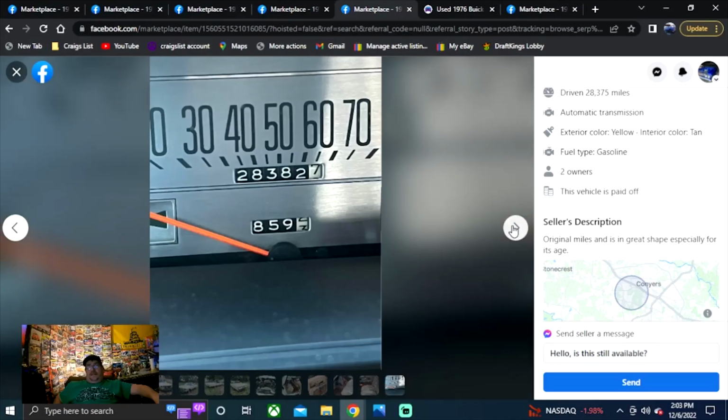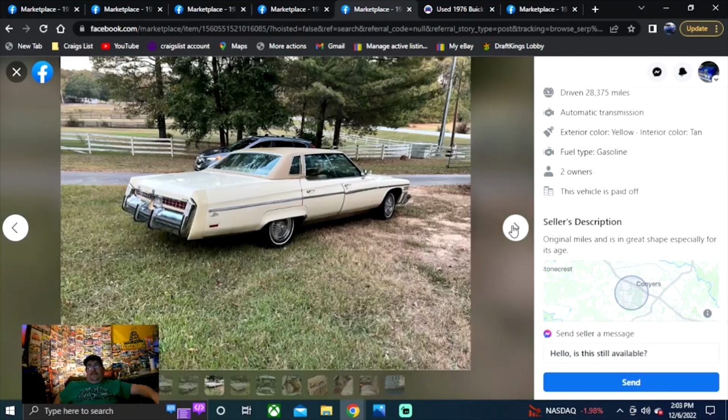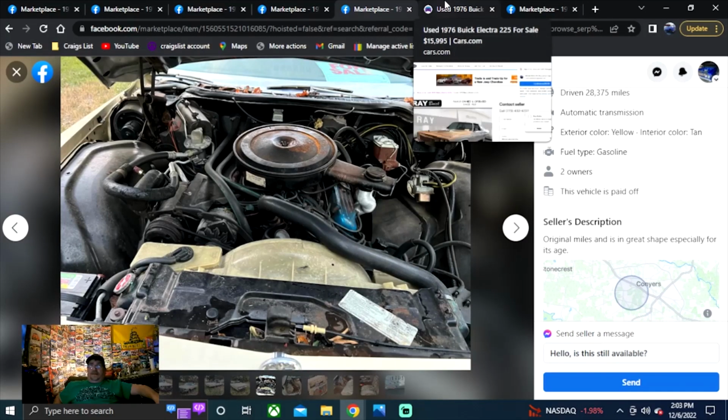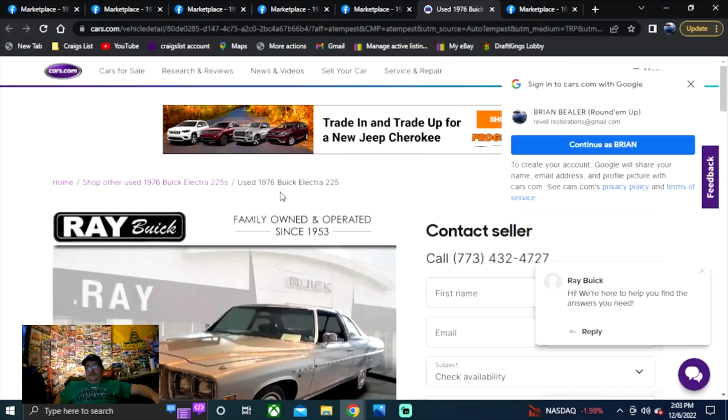Doesn't tell you, but that does look like a big 455 in there again. So yeah, you want a big, heavy gas hog. These cars are right up the alley. So on to our only Cars.com cars. Let's see what we got over here in Cars.com.